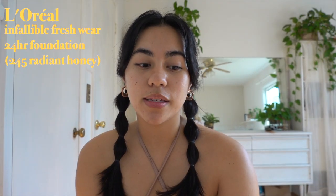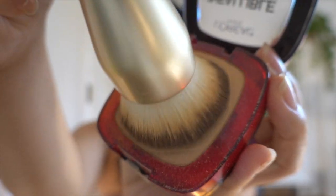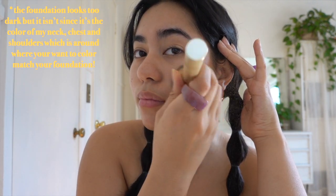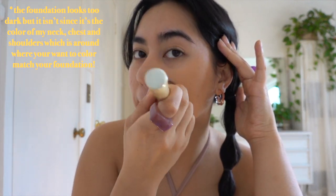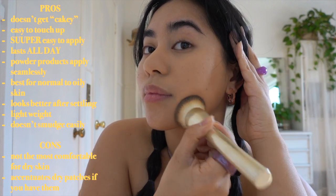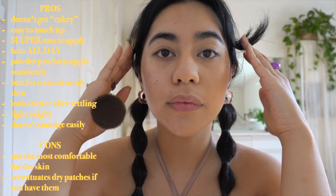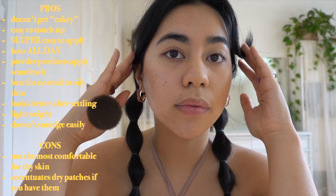I recently picked up the L'Oreal Infallible 24-Hour Fresh Wear Foundation in a powder. I used to use the liquid version of this, and transitioning from the liquid to the powder is the best decision I have ever made. The liquid can actually feel a little bit heavy, especially if you want it to be full coverage. I know for those who have acne-prone skin, we have a lot of blemishes sometimes, but this is super light. It is a powder form, so it's so much lighter and you can achieve a full coverage without it feeling like you're actually wearing any foundation.